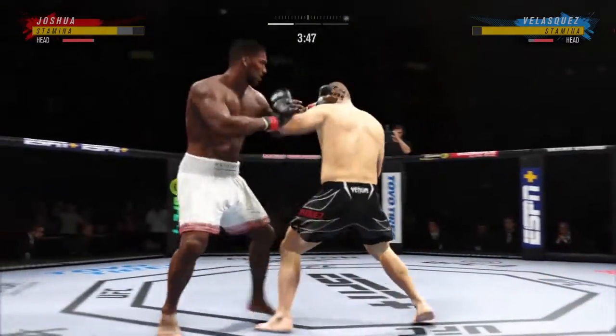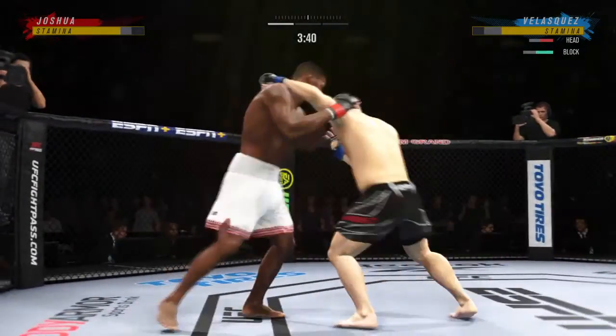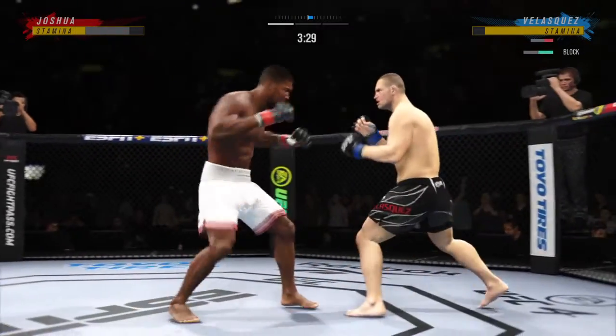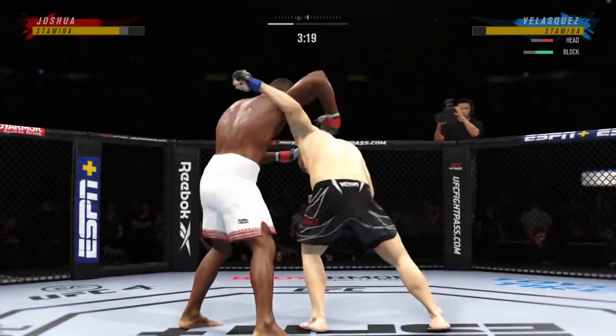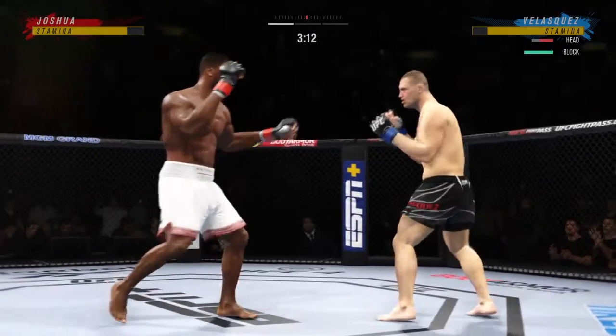All right, single collar tie now. Stuffs the takedown, no problem. And they separate. Oh! Dude's hurt. Serve him up. Go get him. Beautiful knee to the head there. He's the taller fighter. We told you that off the top. And certainly used his length well in that situation.